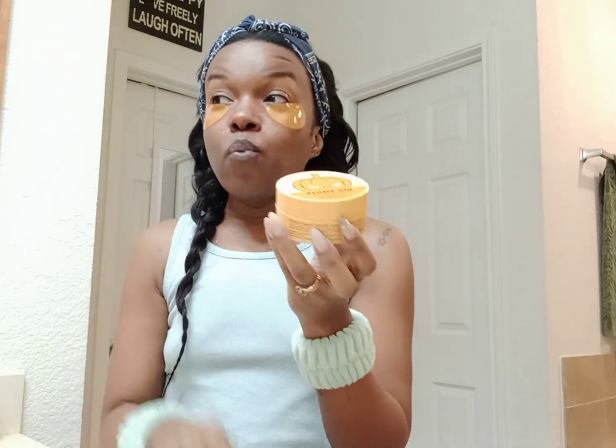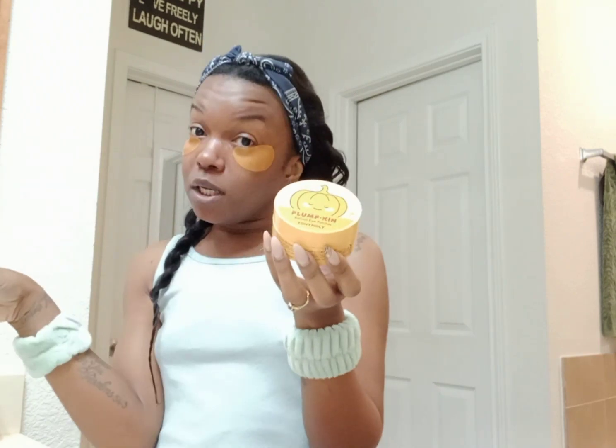I'm really loving it. So I want to be able to incorporate retinol into my skincare routine more than just, you know, a once a week eye patch. So once I finish this, I'm going to go back and get the actual eye cream. Tony Moly has the Plumpkin Retinol Eye Cream.